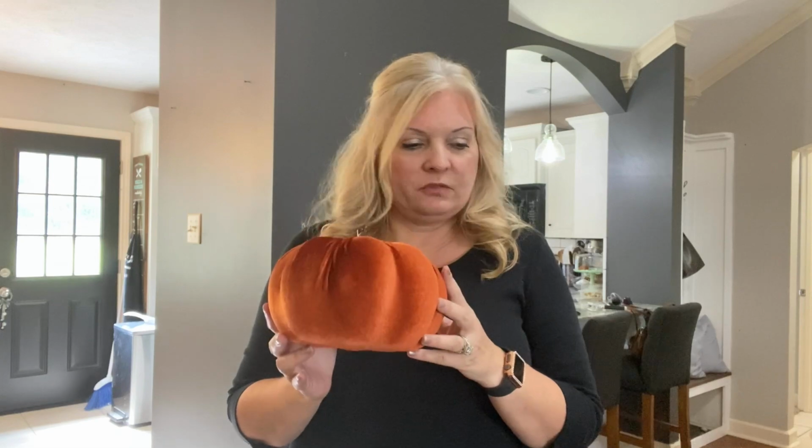All right, so the first thing in my Dollar Tree haul I got was this really pretty velvet pumpkin. I love this color. I've been kind of leaning toward this color this year. I leaned more toward the greens last year, but this one is catching my eye. And I just thought it was so pretty. So I think this was $5.